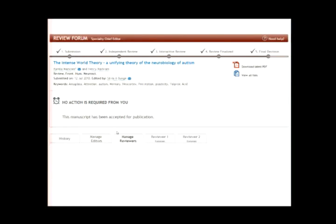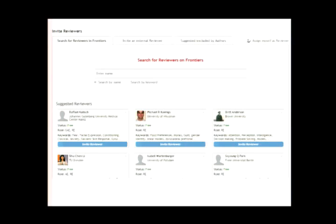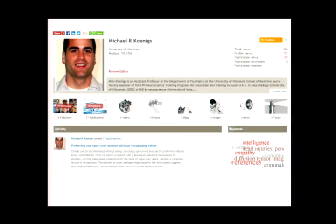Basically, all the interaction, all the review happens within this platform, and they have a tab called Manage Reviewers for this particular manuscript. The platform actually provides suggestions for reviewers from the review editorial board based on algorithms related to the keywords of the manuscript and the expertise of the reviewers. So it already suggests some of the reviewers for the editor to consider, and also whether their status is free. The important thing is also that each person has a profile that they can complete with details about their expertise, their background, and their publications. That again gives the editors more information to choose the right reviewers for a manuscript.